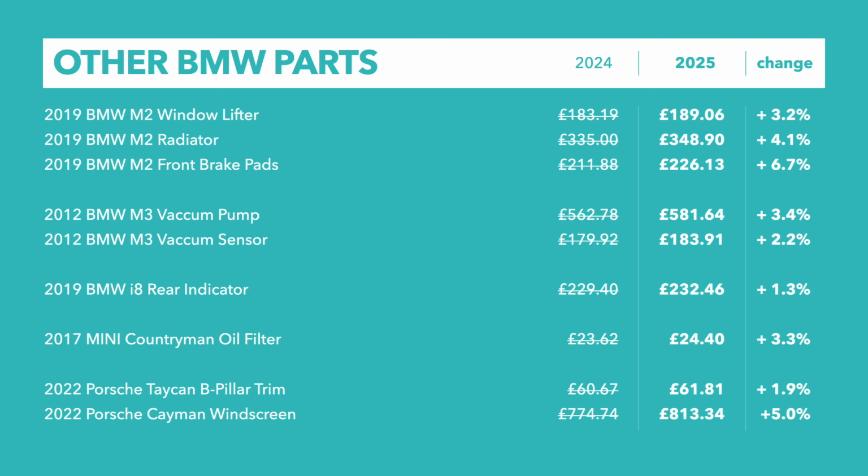But the one thing I want to end on is that there's a risk that people watching this will go, oh well, the i3 prices are spiraling out of control, it's a discontinued model and all this. Well, we did a little bit of groundwork and found a few prices for other BMW cars that we bought parts for last year from BMW. Not that there's many, it's mostly petrol stuff, but for example, I've got some BMW M2 parts, a window lifter, a radiator, and the front brake pads on a 2019 BMW M2, and those have gone up on average. We're talking about 5% price increases there, basically similar to the i3.